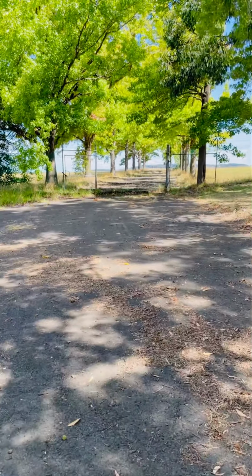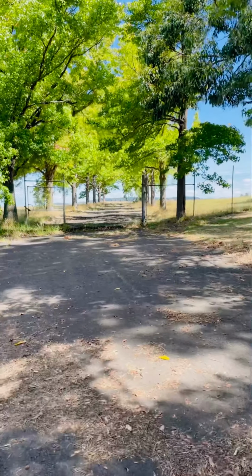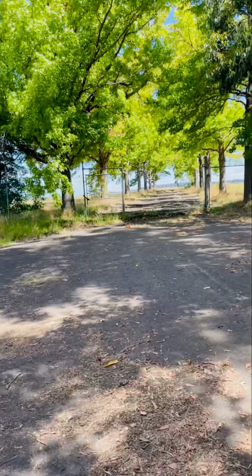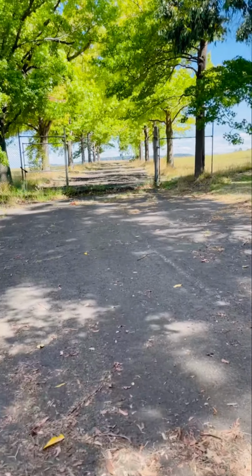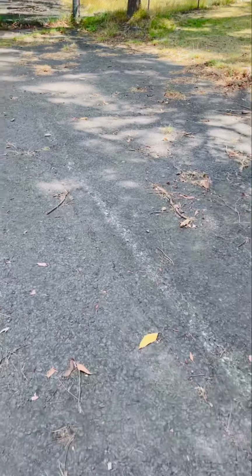Here where I'm walking was actually the entrance to the town of Yallourn, and you can sort of see the remnants of it. Just here where I'm walking, it's a little bit spooky, but I thought this is pretty cool. You can still see the lines on the road from 50, 60 years ago.